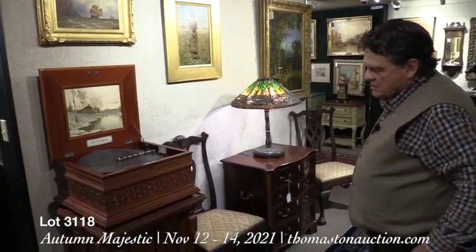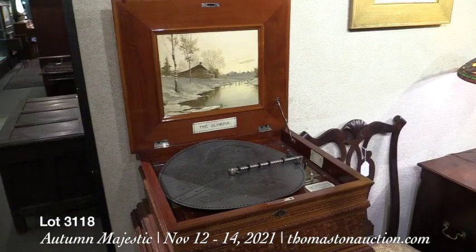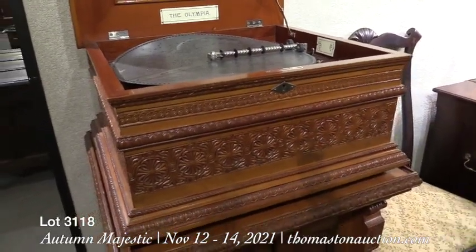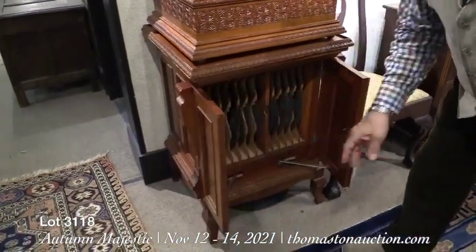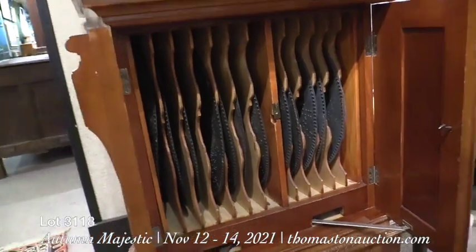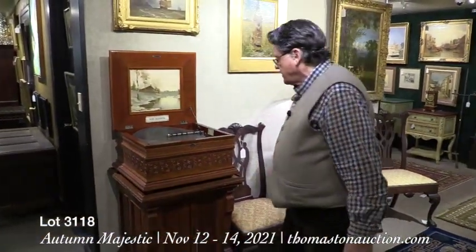On Sunday, lot 3118 is one of the finest condition and rarest models of a disc music box. This is called the Olympia, and these were all made in Switzerland. The case in this case is incredible. It has all this embossed presswork all the way around it in the original finish, but what's unusual, it's on the original case, and when you open the doors, it mechanically opens, and it shows you all these discs inside, and all the discs have the titles of the songs and who did them. Very interesting. We have the list of all the music that went with this, that somebody had recorded, written down all the names of all the songs, a lot of great American patriotic themes and stuff like this.